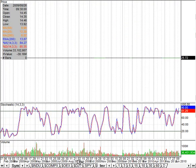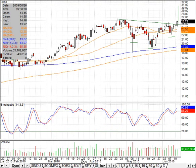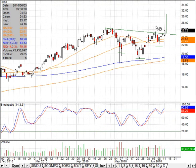This is basically the start of my watch list. Right now, what I'm looking at is LVS. I'm actually already in LVS from 25.20, but we do have this nice inverted head and shoulders pattern at the top of the recent move of LVS.